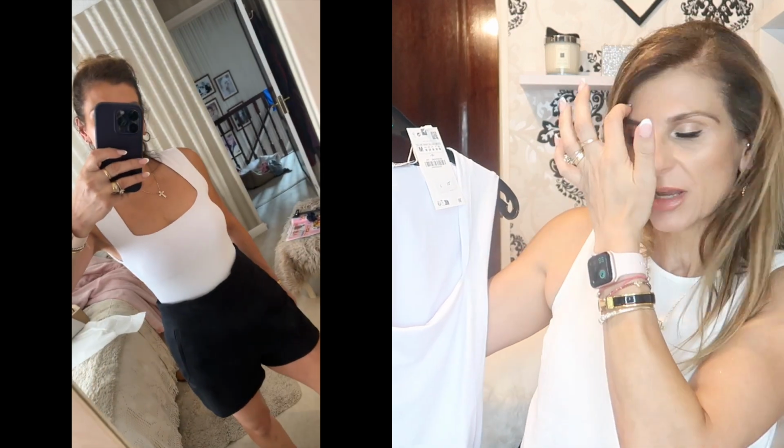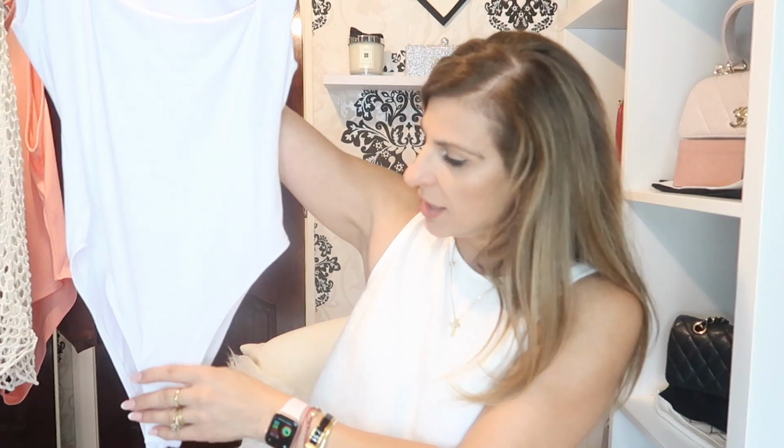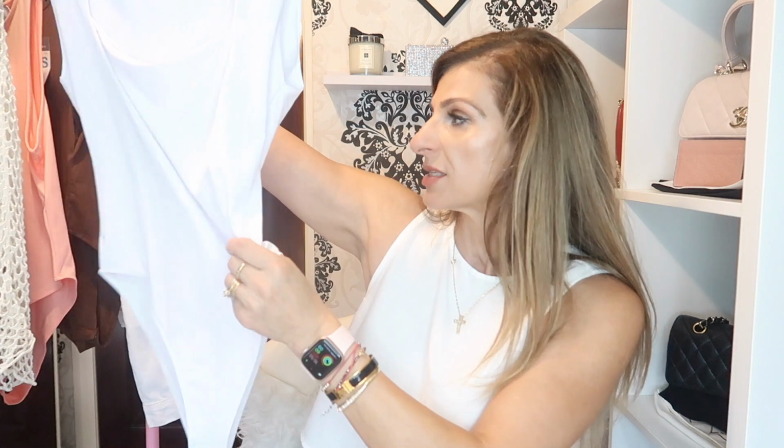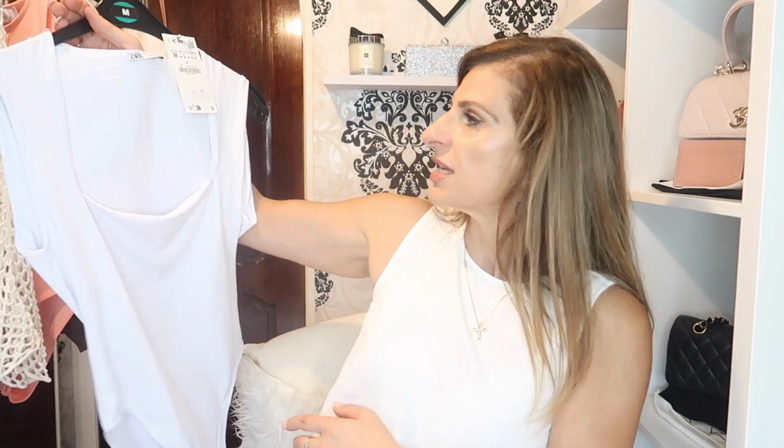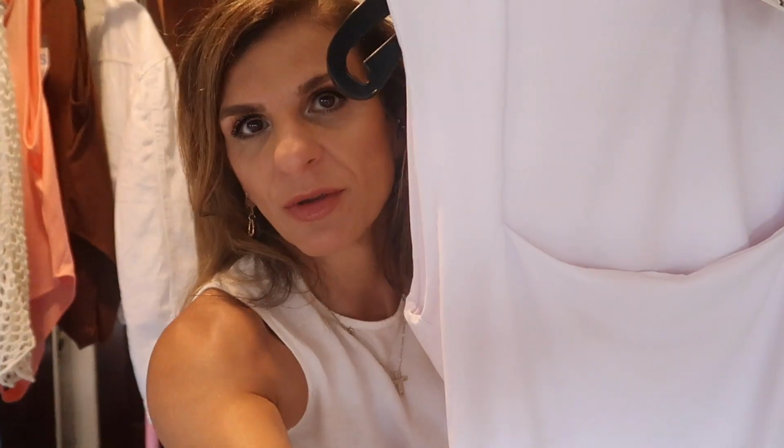And I just didn't like the neck. There was something about the neck I didn't like. It's two poppers. It's the same quality as the usual Zara ones. The back is like so, but I'm sending it back. Also, I didn't like the colour of the white either. Again, I'm going to switch this off so we can pick it up.